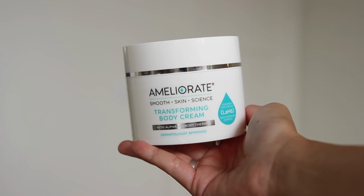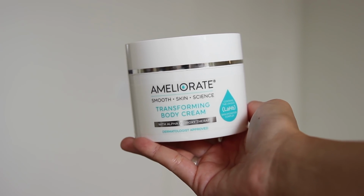And finding a body cream that actually makes your body skin look better, not just feel better, I actually think is quite hard to find. And this one I discovered when I was in London meeting with some PRs there, and it's called Ameliorate. Not the sexiest looking tub, fair to say, but this stuff really works, guys.